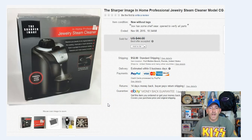This is an old jewelry steam cleaner, kind of an older version, I believe. We ended up getting $56 out of it. It was new, but the box was pretty rough, so we said it was new without tags. It was still in its plastic and everything else, and we pulled it out and showed everybody exactly what was in it.